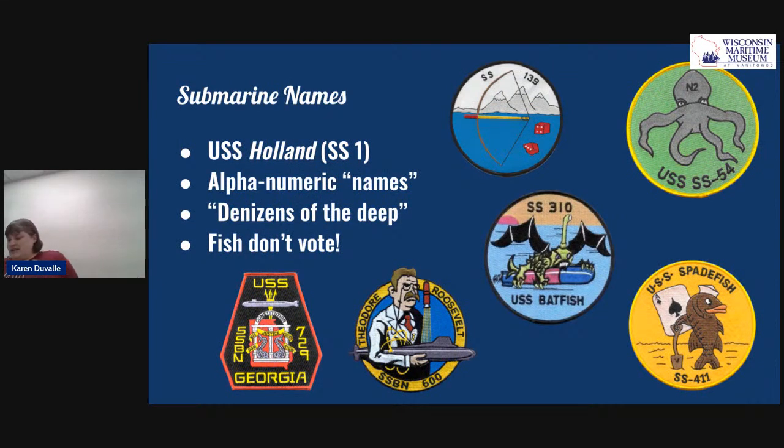And submarine names, which are basically the whole reason the patches are the way they are sometimes. The first sub is the USS Holland, first American submarine, SS-1. So USS meaning United States ship or United States submarine. SS is the designation for submarines. So SS-1, it was the first submarine in the American Navy. Kobe was the 245th, at least authorized to be built.